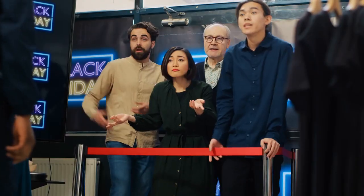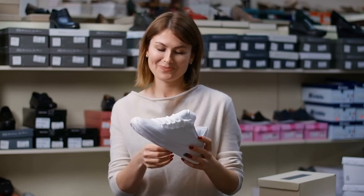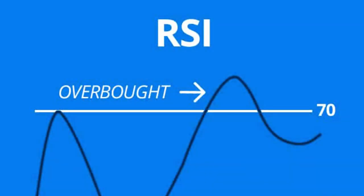When everyone rushed to buy, the prices skyrocket. But eventually, when people wise up and demand starts to drop, the prices will start to fall. Basic supply and demand, isn't it? And this is where a high RSI comes into play, indicating a potential slowdown in buying enthusiasm.